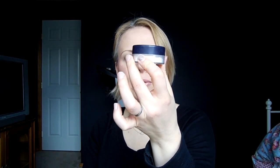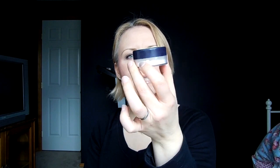Tarte Micronized Clay Finishing Powder. Sorry, it's called Smooth Operator. I am actually probably going to be done with this in the next month, so I'm just going to keep it out and keep using it because I really like this. It's very similar to the Makeup Forever HD Powder. I'm trying not to make this video too terribly long. I talk too much.